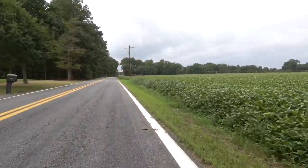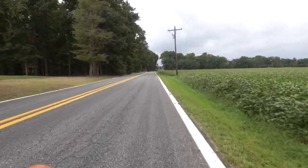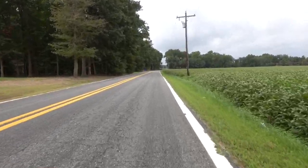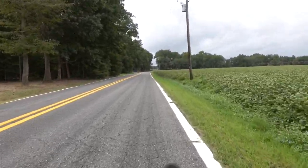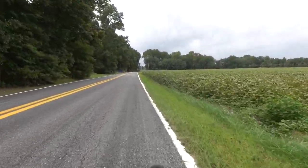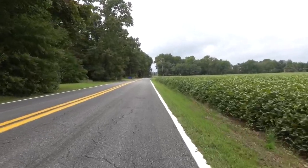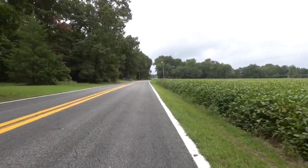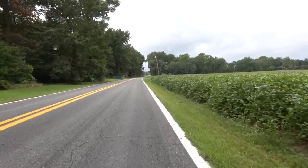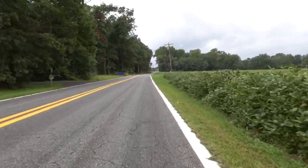As you can see, we are simply in farm country. And all these roads are lightly used. Some of the bigger roads have large shoulders on them, probably for the farm equipment more than the cyclist, I would think. But this is, I guess, what cycling east of Dover, Delaware is all about. I could spend days out here, I believe.